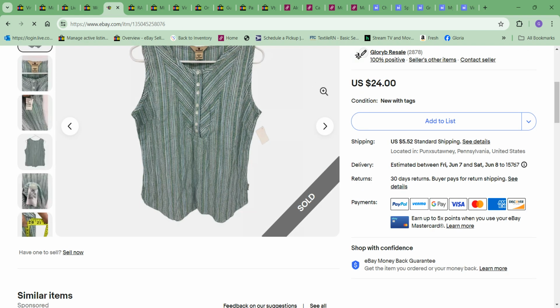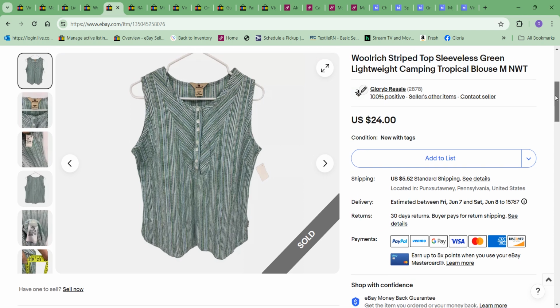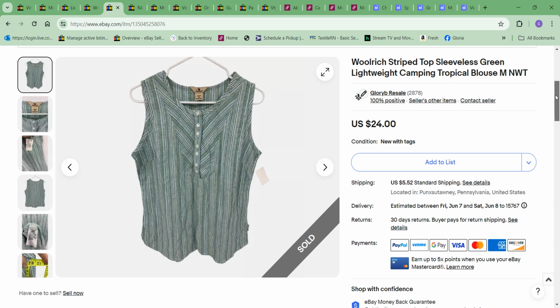Next item was another Woolrich blouse. And this one was new with tags and sleeveless. And this one got a full price of $24. And the cost to me on it was $3.99.